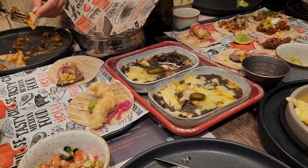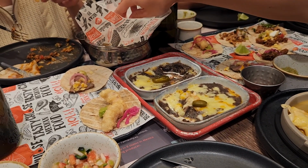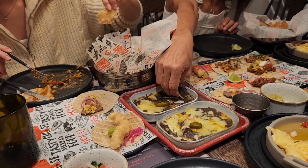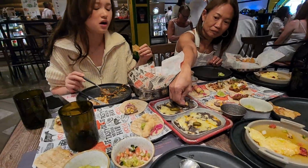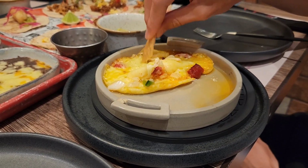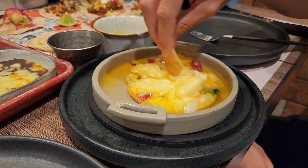Initial observation, everything seems to be coated in cheese. Now, I don't mind cheese, but if you're not a cheese lover, you might think there's a lot of cheese. It's all gloopy, isn't it? It's like one of those chemistry experiments you saw. One of those plasticine things that were sold in the 80s.